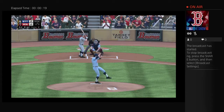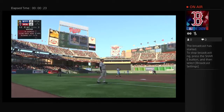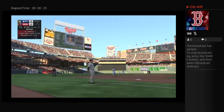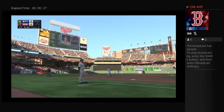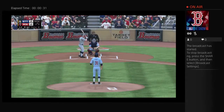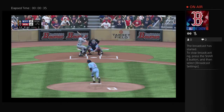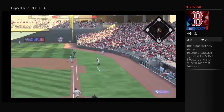The windup and the 0-2 pitch. And a sinker dips too low there. Into the dirt, in fact. And our game time temperature this evening, a nice 74 degrees. Still 1-2 as he fouls it away.